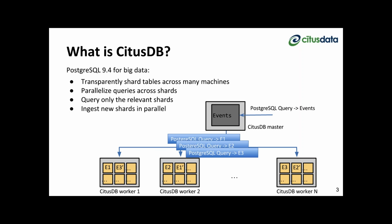So what is CitusDB? I don't know if you're familiar with it, but it's kind of like PostgreSQL for big data, for large data sets. And the idea in CitusDB is that you set up a cluster with a master node and many worker nodes. And the master node will have a distributed table, which actually looks like a regular table. You can run queries on it as if it was a regular table. But the master node doesn't actually store any data. The data is stored in shards on the worker nodes. And the shards on the worker nodes are actually just regular Postgres tables.